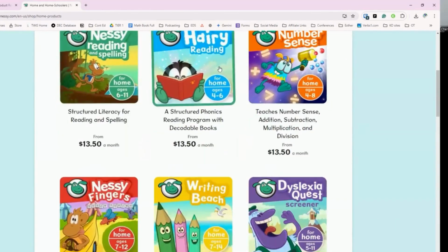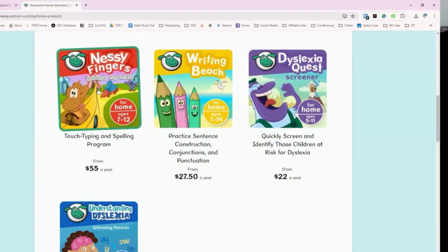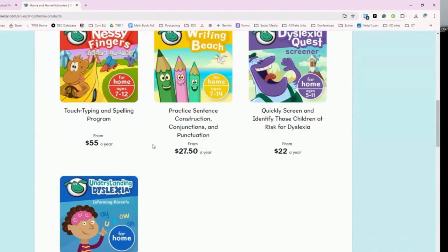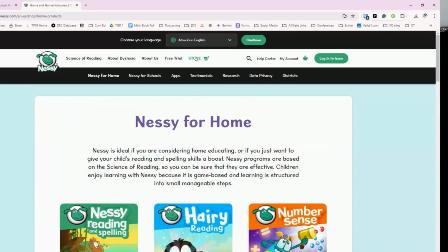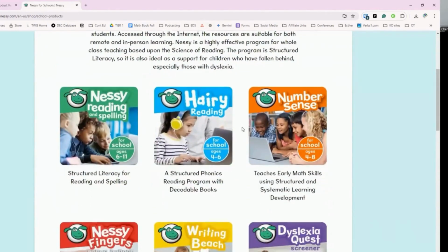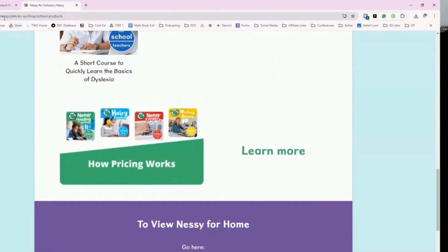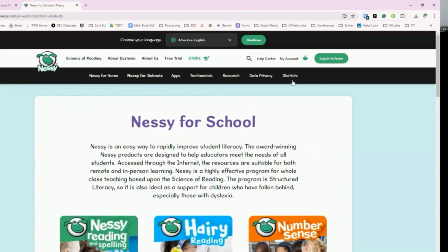If you buy each one of the individual class sections, they're each like $13.50. Nessy Fingers, touch typing and spelling program, that's $55 a year. It's really not that bad as far as cost goes. Now, if you're an occupational therapist, you're going to have multiple students. You probably want to look at Nessy for Schools, and you're going to need to look down here on how the price works. And you can see it's at nessy.com. And all I've been doing is clicking on these tabs up here.